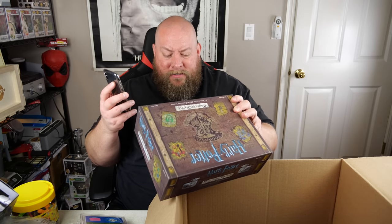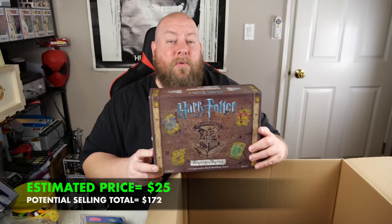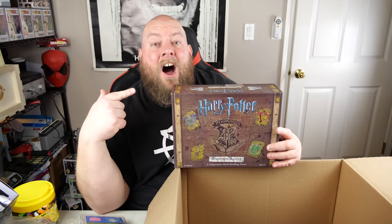So since it's not factory sealed, it's been opened up. I have to check, make sure the pieces are there. But I bet you probably easily get like, what, 25, 30 bucks for this game, I bet. I bet I could. Harry Potter stuff right now, if you resell, Harry Potter stuff is hot.